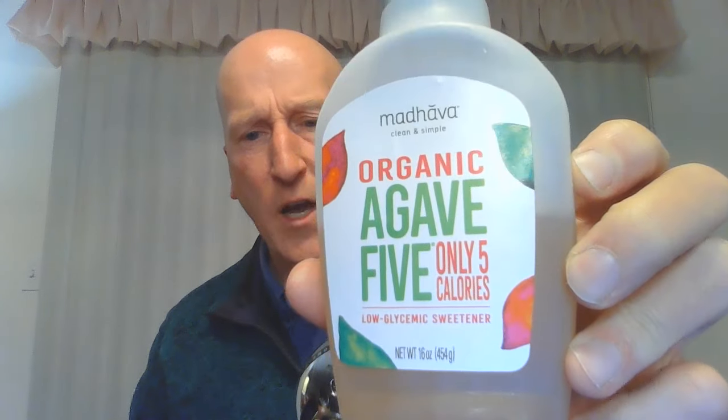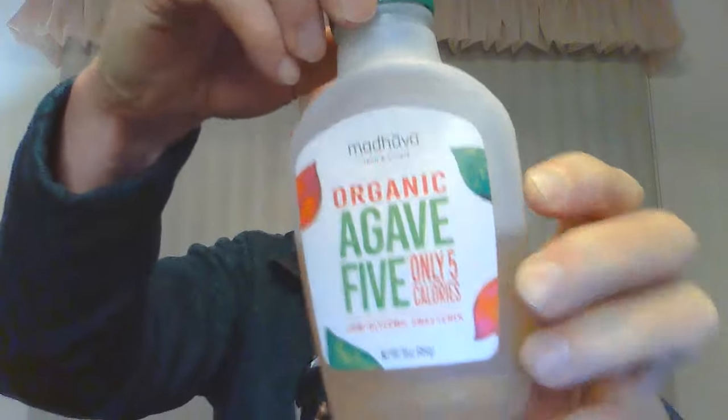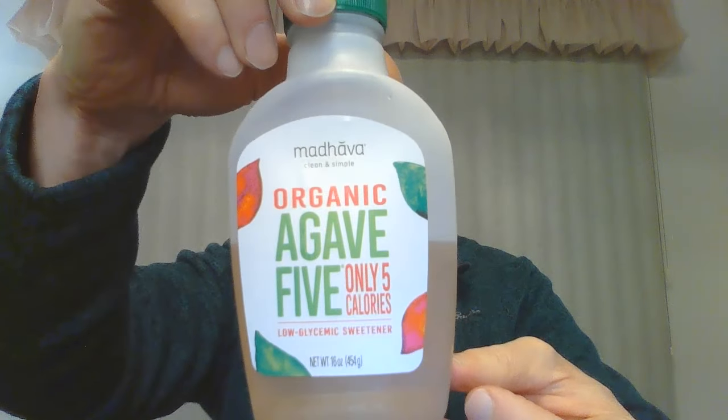I might use, what's the sweetener I use? Hang on one minute. Let me get the sweetener. I'll show you the sweetener that I got as a gift. Here it is. I'm back. Every once in a while, I'll use a little bit of the organic agave 5 right here. This is good stuff. Only 5 calories, and it's a low glycemic sweetener. So if you're looking for something other than sugar, check this one out.